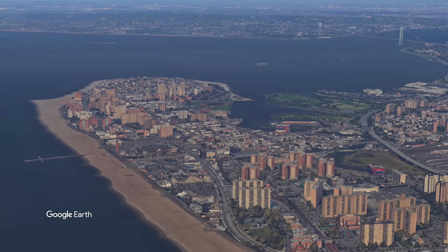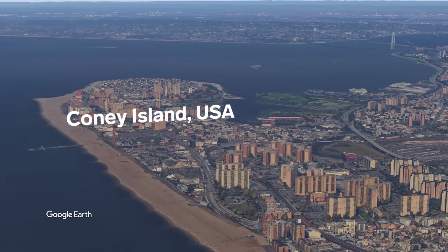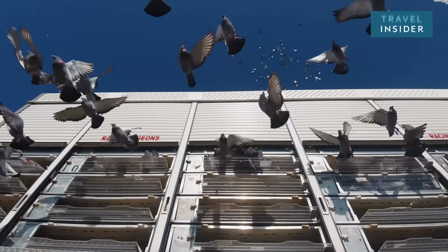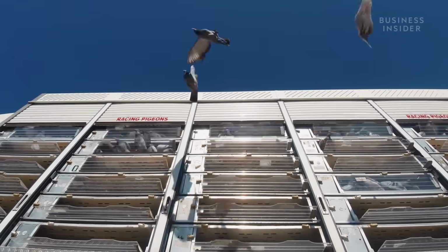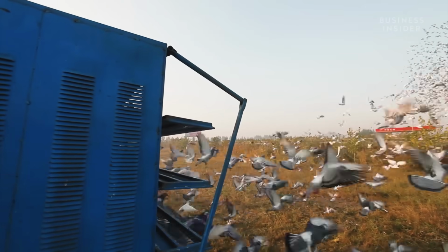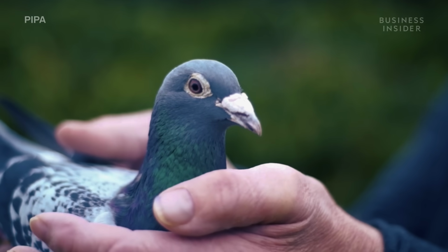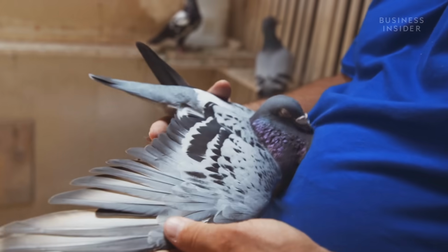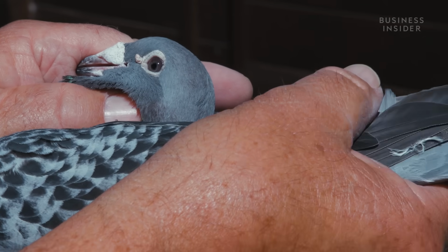Pigeon racing is a sport that's been practiced for thousands of years, and from London to New York, breeders still race their birds hundreds of miles for cash prizes. Racing pigeons aren't the typical bird you'll find on the city streets, and these pedigree birds can sell for hundreds of thousands of dollars. In March 2019, Armando the racing pigeon sold to a bidder in China for over 1.4 million. So what is it that makes racing pigeons so expensive?